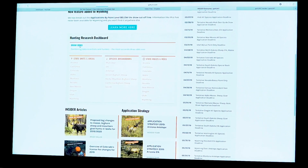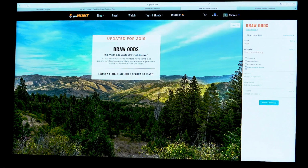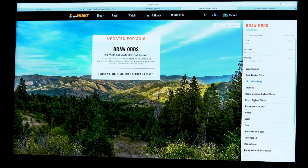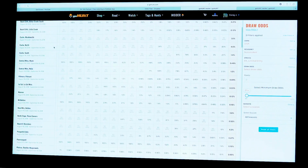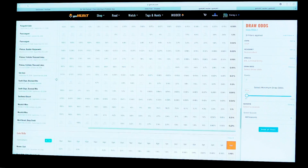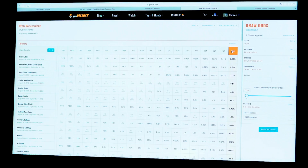I'm going to look at draw odds first. As I go in here, this has all been recently updated. GoHunt's completely redone their website, and it's very fast. As always, it's still incredibly powerful as a resource for planning your hunts. I'm a non-resident, so I'll select the non-resident tab. Under elk, we've got elk limited entry. Now Utah does have some over-the-counter elk hunts available, but within draw odds, this is only looking at limited entry hunts. I'm going to click on elk, and it's going to bring up every hunt: archery, muzzleloader, early rifle, and late rifle. It's showing us our draw odds based on 0 points, which is where I am.